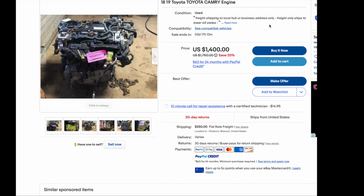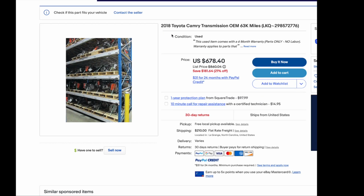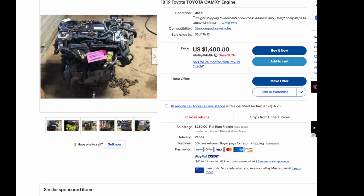This is how much the transmission for the Camry costs. We're talking about 1,600 plus 68, so around 2,300 bucks. Combined, an engine and a used transmission for a Toyota Camry come to about 2,100 to 2,200 plus maybe shipping. So let's say somewhere up there. That's the cost of the two combined in case they fail and you need to replace them.